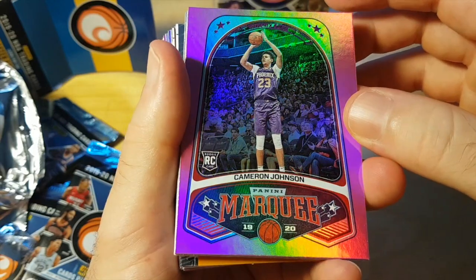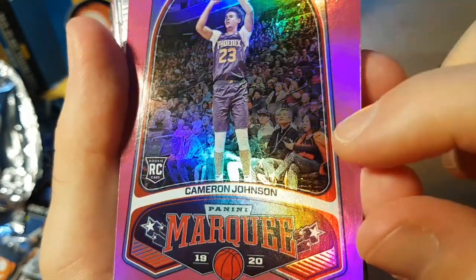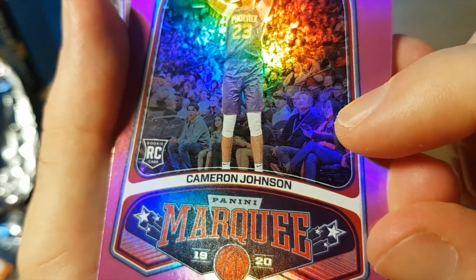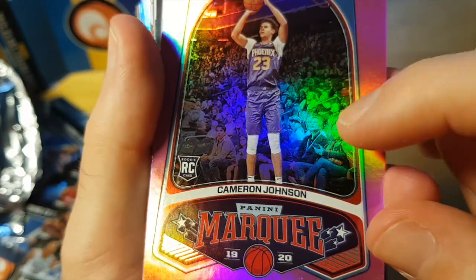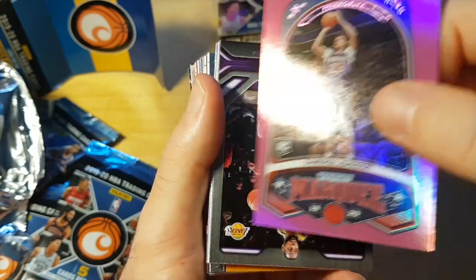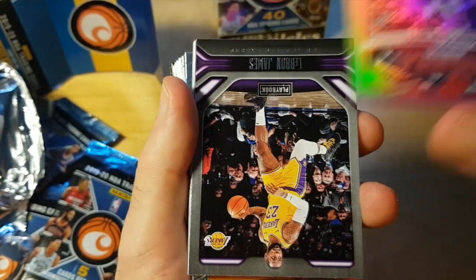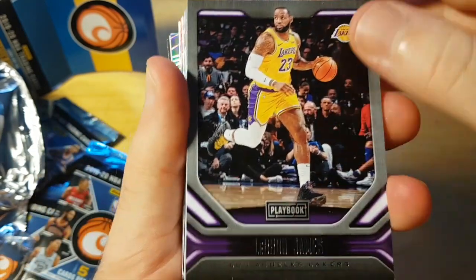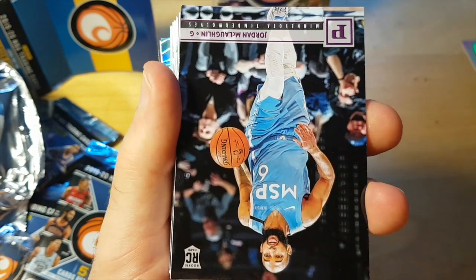And Marquee of Cameron Johnson. I'm not sure what this woman here is doing, just browsing her phone. Why in the hell do you come to an NBA game, buy these courtside seats, and then you're browsing your phone? WTF. And I think this is a pink parallel or so. Not numbered, but I think it's a pink parallel. And a Playbook of LeBron James. I don't think it's the best photo of him, but still nice.